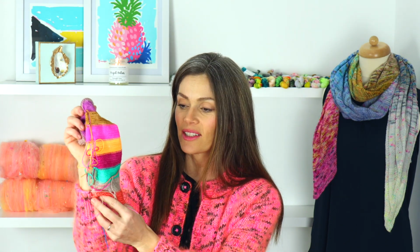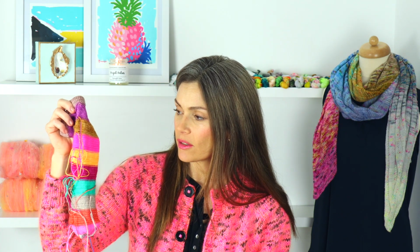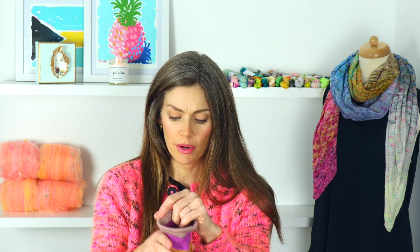I have lots of strings. And so all of those strings, because this is not self-striping yarn, all of those strings have to be sewn into the sock in order for it to be complete. So this is a really fun way to use up a whole bunch of scrap yarn.